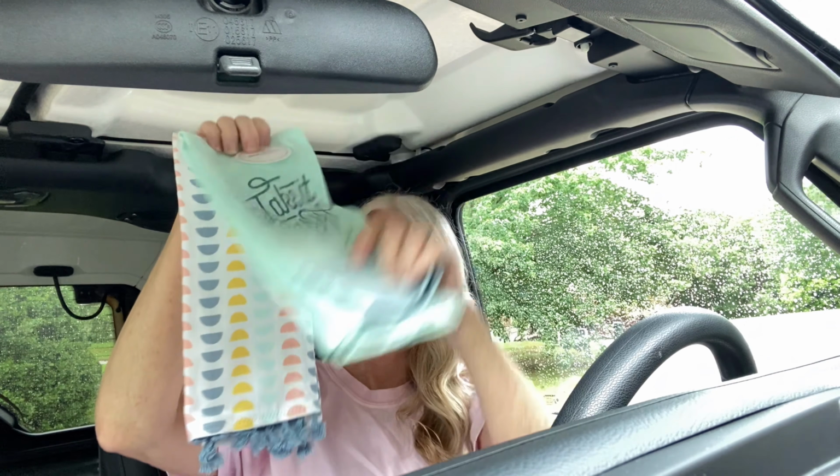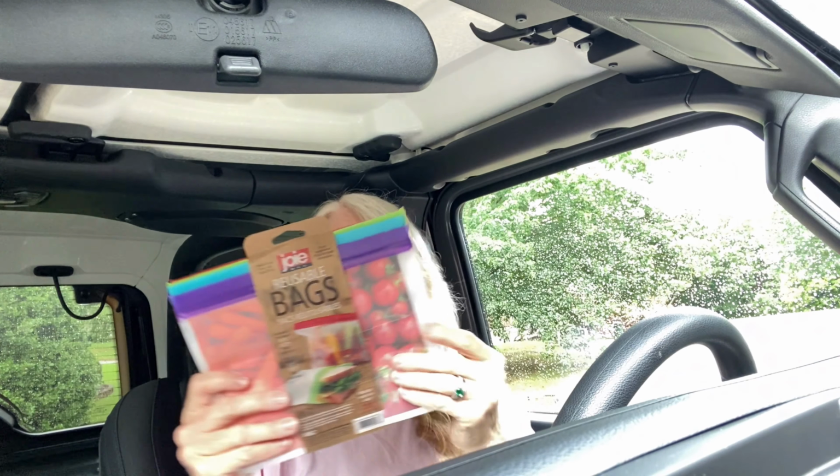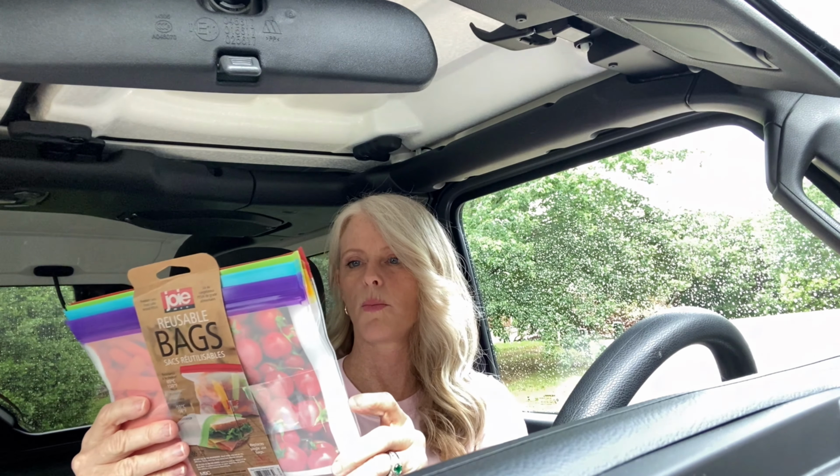This right here I got at the dollar section at Target, and I thought that they were really cute because when we go on road trips, if we're in a hurry and we don't want to stop to eat lunch, I will pack us a lunch and we will put these on our laps. My older sister taught me how to do that, and that way you don't get food on you and you don't get food in the car because you can just shake them out. And I'm going to put in the back.